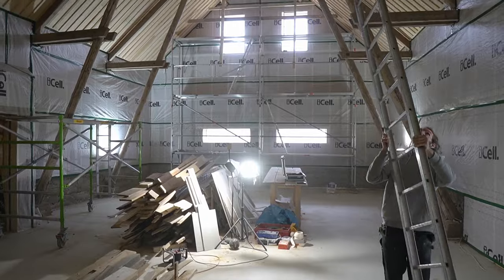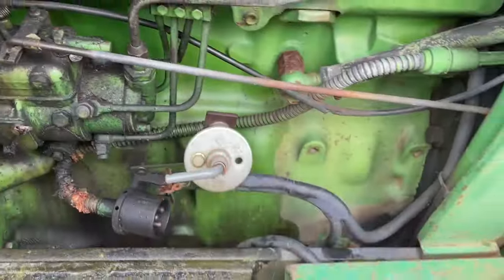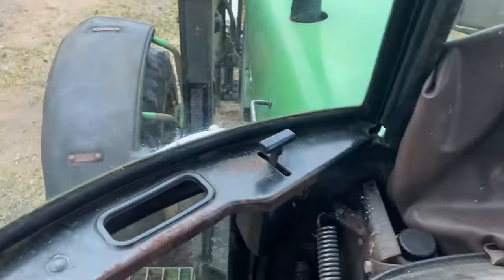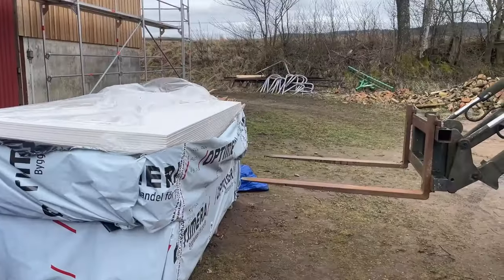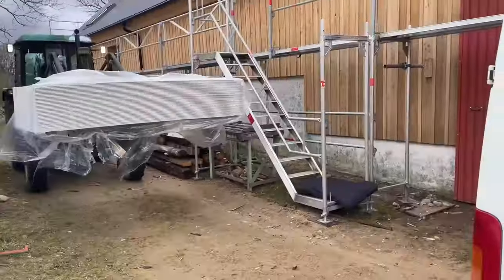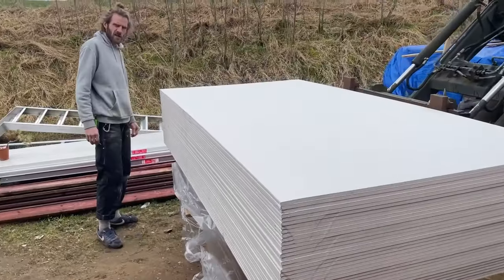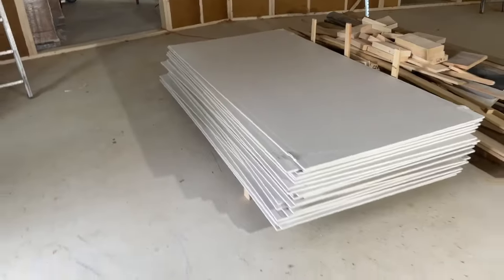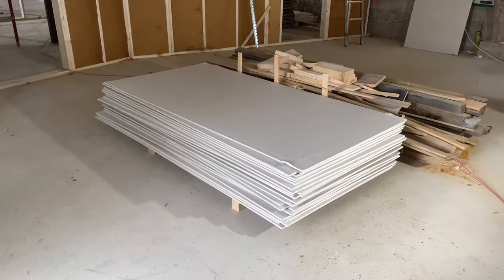First thing we've got to do though is once again move another massive pile of plasterboard from the front out there to the side around here to that door. I think we're going to need the tractor. I messed my arm up last time. That was just too painful to film. We've done it. It's all in. Okay, we'll have a bit of lunch and then crack on.